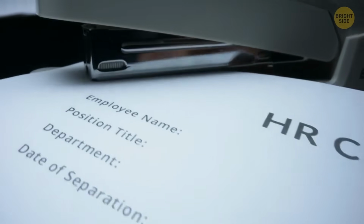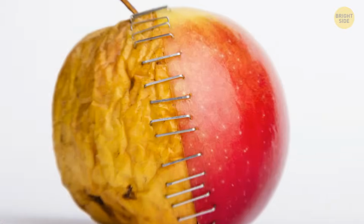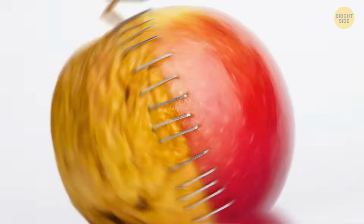Accidentally stapling the wrong pages together is like the worst thing ever. Well, there are worse things, but it's certainly annoying, especially if the staple takes out a huge piece of your document with it when you try to pry it off. There's actually a simple way to make sure that the stapler pins are less tight and easier to pull out.